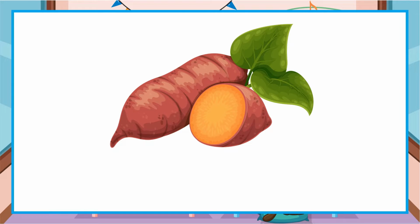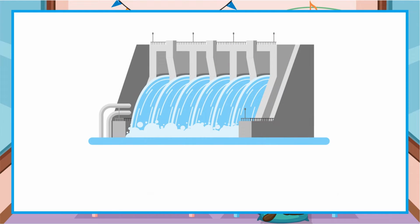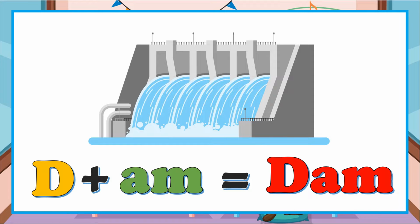Let's try this one. What picture do you see? Correct, it's a yam. Y plus the phonics M is equal to yam. Let's proceed to this one. What picture do you see? Correct. It's a dam. D plus the phonics M is equal to dam.